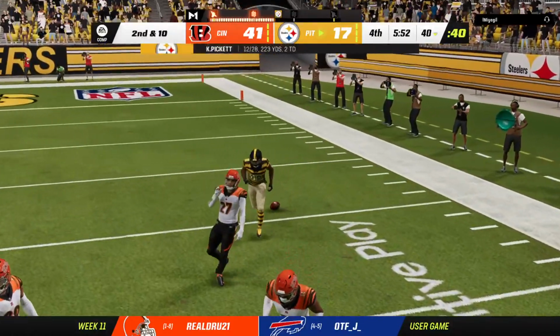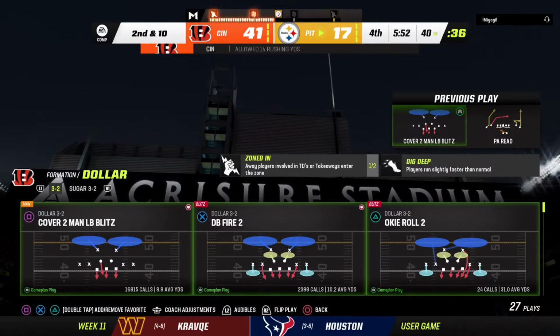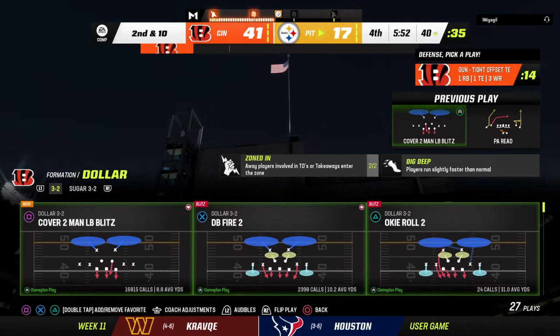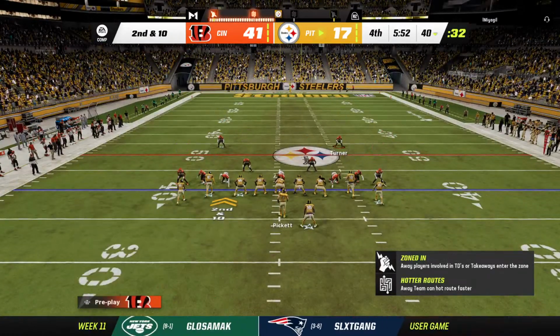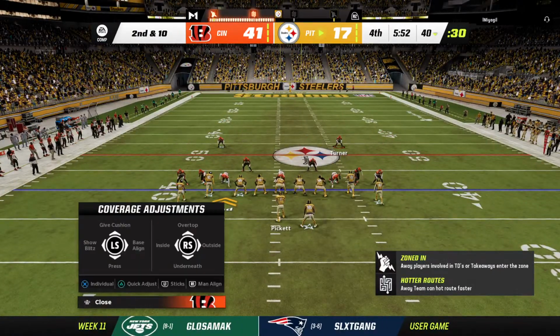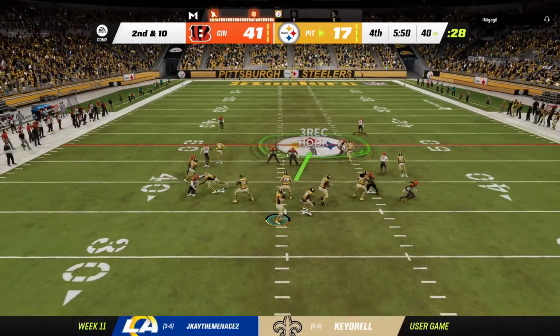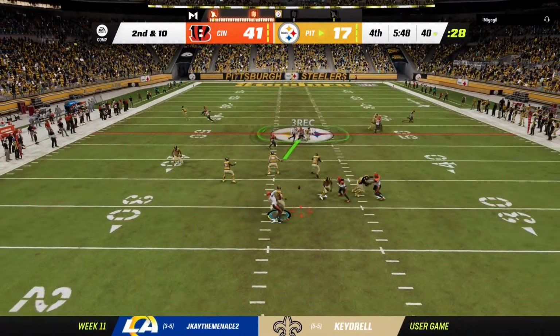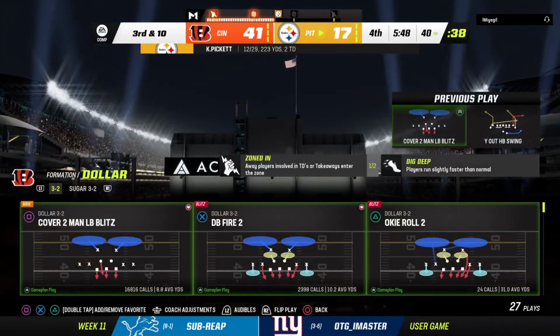That's going to be knocked away and incomplete. Even with such a big lead late, the effort hasn't lapsed one bit. If the offense wants to score some points in this one, they're going to have to earn it. These guys are not giving up anything. To throw once more on 2nd and 10. Pickett. And he takes a shot on the release as this will be incomplete.